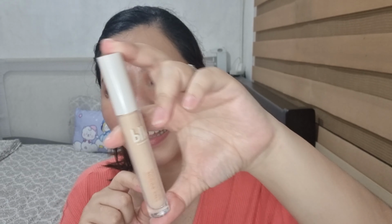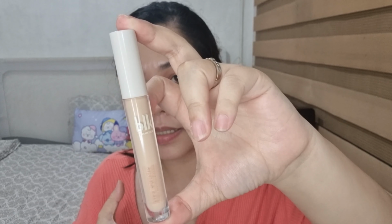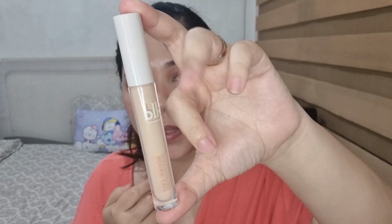Now, for the concealer, let's see kung ano naman ang claim sa concealer. The concealer naman, it promises that it can conceal, it can brighten, even out skin and highlights for a natural glowing finish. It's also airy, cloud-like cream, delivers maximum coverage that's buildable. That's a big claim. I think this has more coverage than their Airy Serum Foundation. So if I'm going to use this as a standalone base for my face, I think it's going to work.